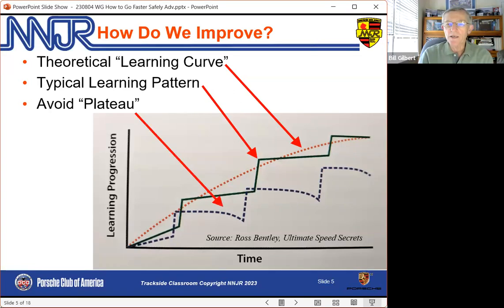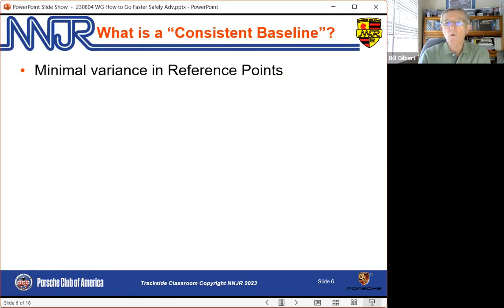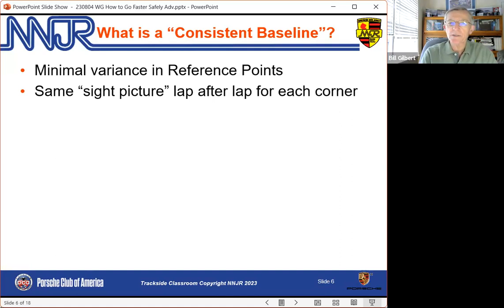And of course, there is a risk that we get stuck in a rut and even get worse. That's kind of the dreaded plateau. But most drivers, if they pay attention, can avoid that. So let's say a little bit more about what it means to have a consistent baseline. What are some of the things we want to look at? I mentioned some of these with that picture on the Peter Krause slide, but minimal variance in reference points.